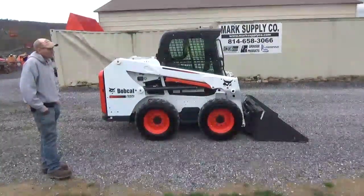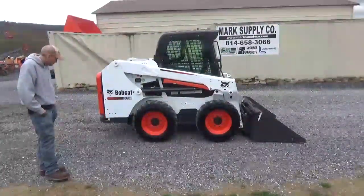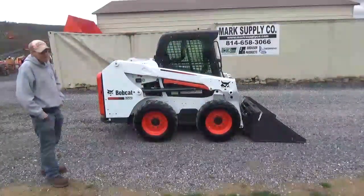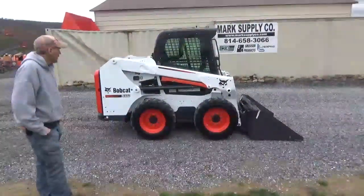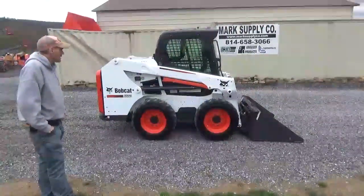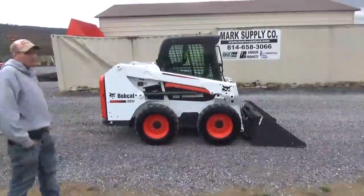Machine is in incredible condition. Cab heat, air, power attach, four new tires. The tires that were on it were at 50%, but on a machine that nice, I wanted to put new tires on. This was a Bobcat lease machine and was turned back in. Very well cared for unit in very nice condition.